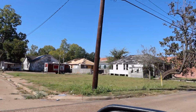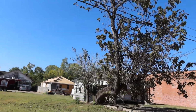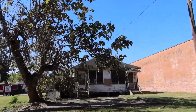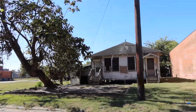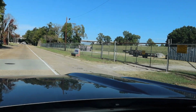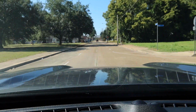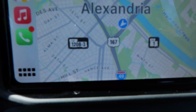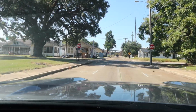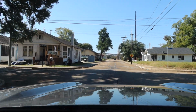This is pretty interesting. I think it's abandoned, but look at that tree. That is an interesting sight. Yeah, there's the bridge. So I'm just about back into downtown. All right, I'm heading, I guess you would say, southwest. So I'm going to head up in this direction and see what it looks like.